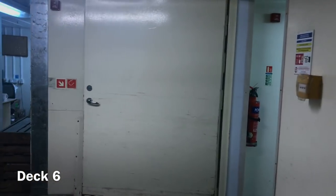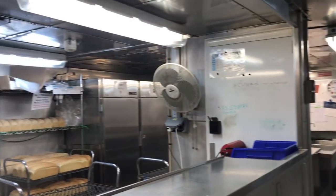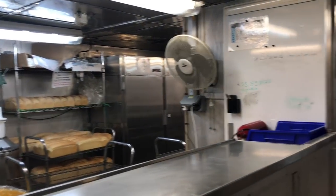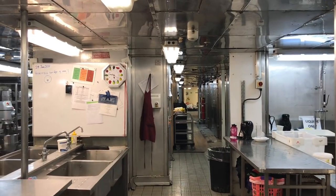So this is our galley. It's where our meals are prepared each and every day by our awesome galley staff, and that means that we don't have to worry about what we're going to eat or when we're going to cook. It's always there for us, and it's such a gift. So this is where it happens.